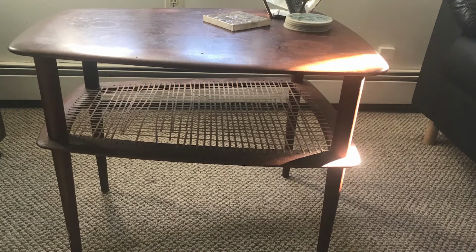So the next project that I have going on is the table that we use as our coffee table. My husband got that at a job site. The woman says it's originally from Italy. I didn't really look into that. I don't see any markings on it, so I couldn't really figure that out. But it has basket weaving for the shelf underneath of it that is starting to come apart.